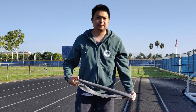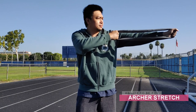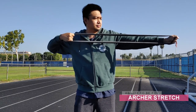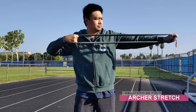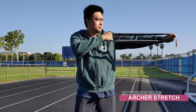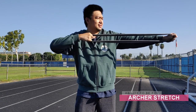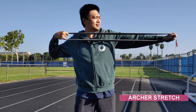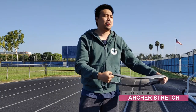Okay, now that the warm-up is done, time to do some higher intensity exercises. We'll call this one the Archer Stretch. Assistance may be needed in order to perform this exercise. For the last count, try to hold this position for at least 3 seconds. Okay, now time to switch to the other arm.